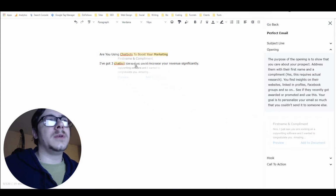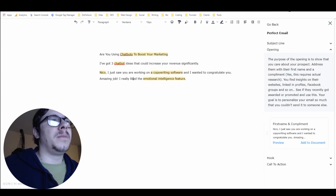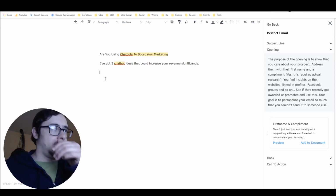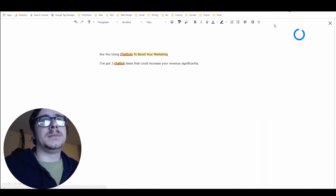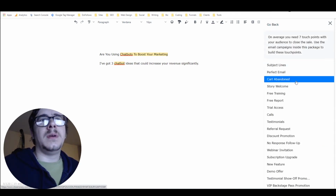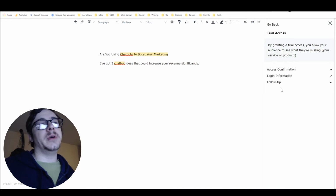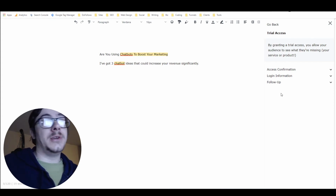Do I want this? No, I don't. Okay. Let's see here. Oh, here we go. Trial access. This is perfect because what I'm doing is I'm going to be running an ad with a chatbot that advertises chatbot services and offers a free month of chatbot service to get people going.